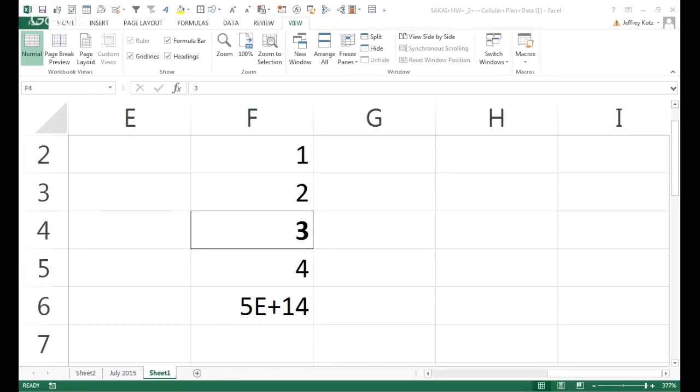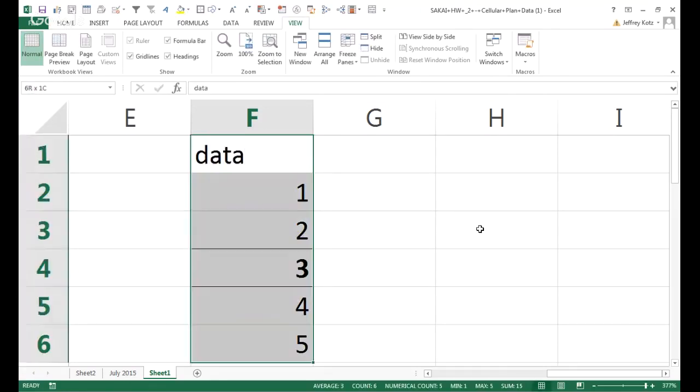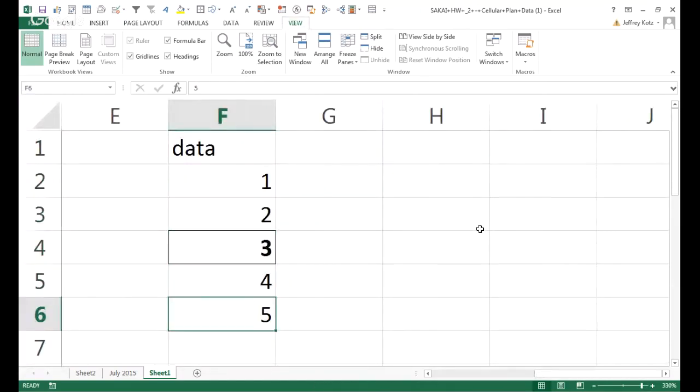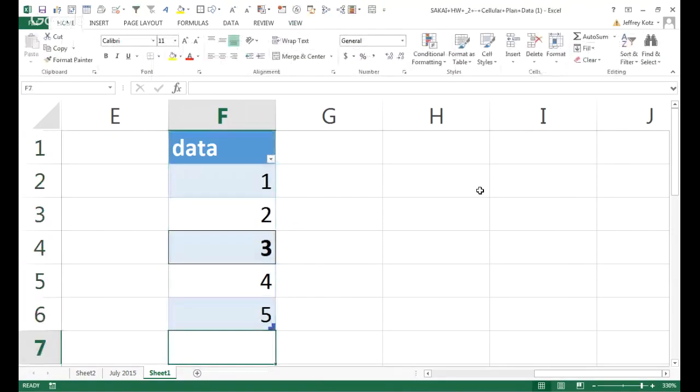Number 12, the sum of the deviations from the mean for a set of data will equal 0. Well, let's use this 1, 2, 3, 4, 5 data set as an example again. I'm going to give it a name. I'm going to call it data or data, depending on where you're from. Turn this into a table. Hey, it's a one-column table. Why not? The mean of this is going to be 3.